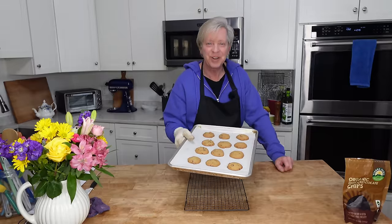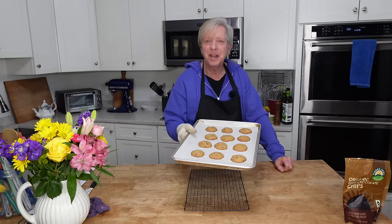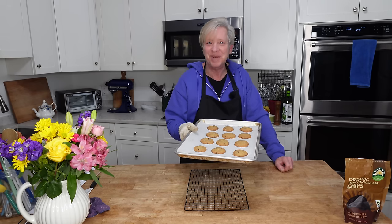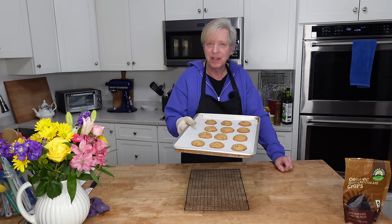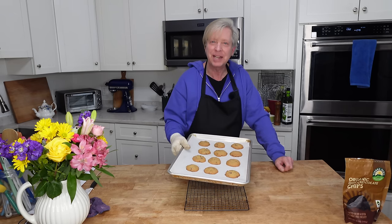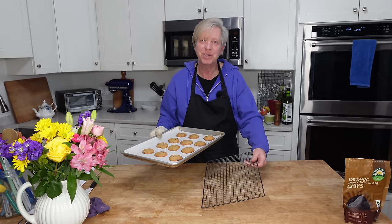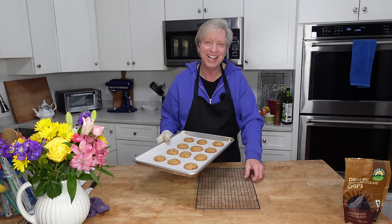You could smell these cookies. The scent of chocolate and orange together is, well, it's a match made in heaven. I'm going to let the cookies cool on the baking tray for about 5 minutes, and then I will transfer them to a wire rack to cool completely.